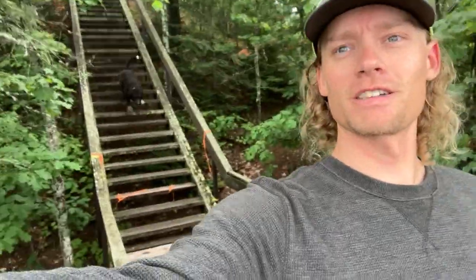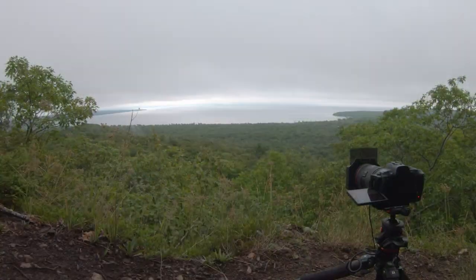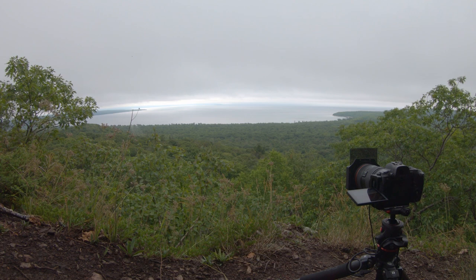So yeah, here's to a vacation with a little bit of photography sprinkled in up here on the East Shore of Lake Superior in Ontario. So, and here comes the monster. All right, we will check back in a bit. Ooh, there's a bit of fog lifting off the trees down there now.